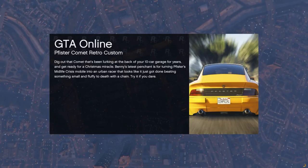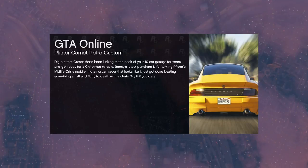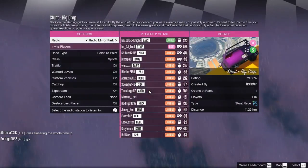Either way, I'm just going to go back to my Elegy and my RE7B once everything is said and done. They look pretty in the garage. I'm not getting rid of them. I might repaint the Schafter, but might make the Schafter V12 a corporate car. Might put that into the base blue.